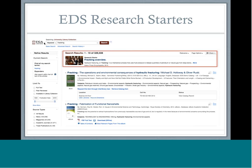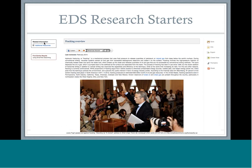Not only that, the research starter is a scholarly article on this particular topic. So it contains citable references. If we click through to that, it will have audio or video, it will have images, it will have references at the bottom. And so it's really designed to provide that Wikipedia interest or that Wikipedia result within the discovery experience.